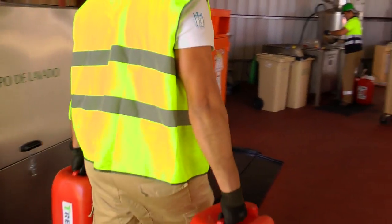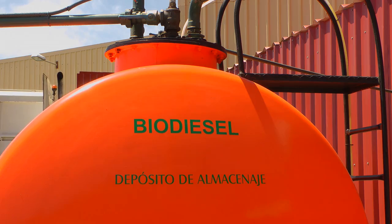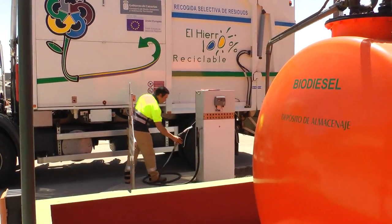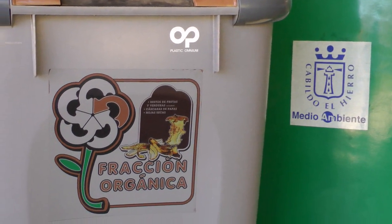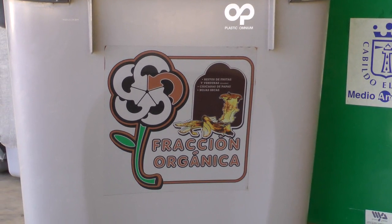In this way, the fleet of vehicles under the Cabildo del Hierro runs on a fuel that is less polluting, and this also prevents a highly contaminating residue from entering our aquifers and rich marine waters. Another ongoing initiative is the separate collection of organic waste, within a modern waste management model that prevents waste from ending up in landfill.